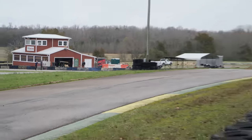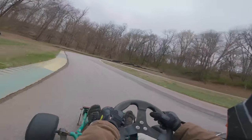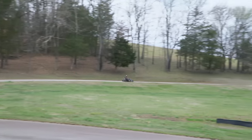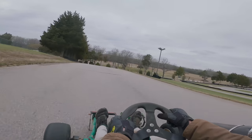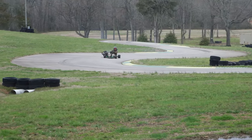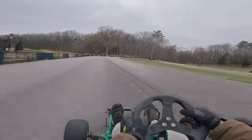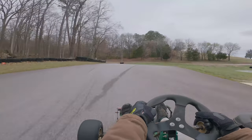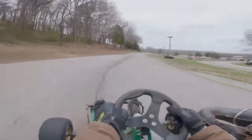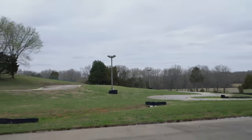Oh my gosh. Freaking horsepower. That was so cool. Made light work of that back stretch.